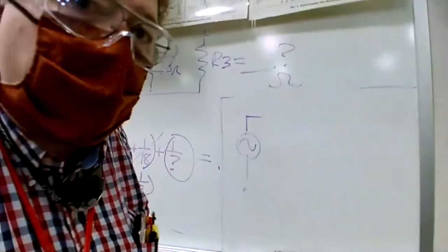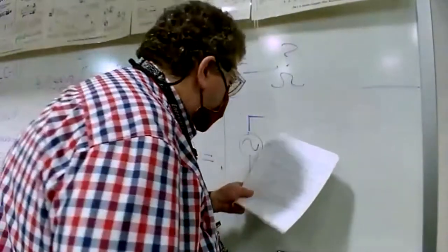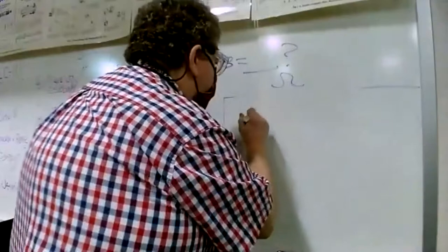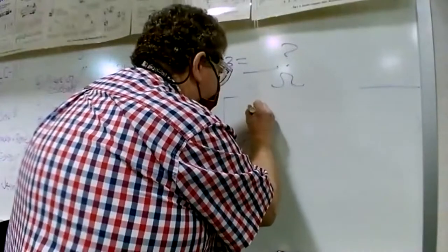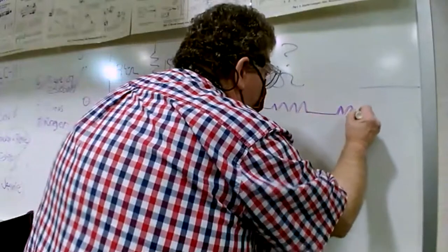Okay, we're back on the series lab, on the very last problem, number eight on series lab 3-1. And so there's a series circuit with four resistors in here. One, two.